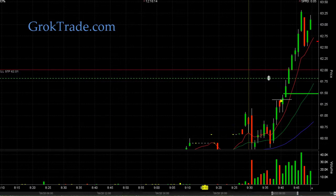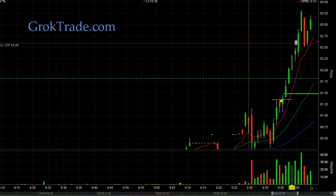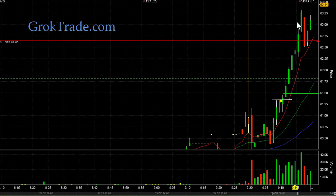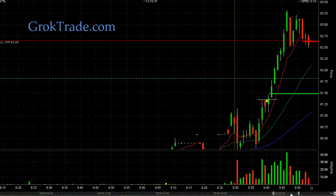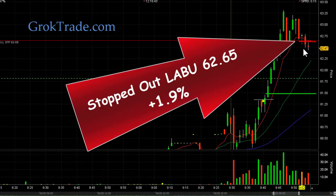After I initially set it, I'm running it up here along this 8 EMA. It's not closing below that one, and so look at that, moving it on up, moving it on up, just below the 8 EMA. It ran up, pulled back to the 8 EMA, and then started to break out again, another bull pullback here, cool, and then it's pulling down and stopped me out. Look at that, it just pierced down here low enough to stop me out at 62.65 for 1.9% on the first trade.